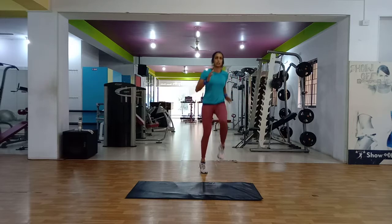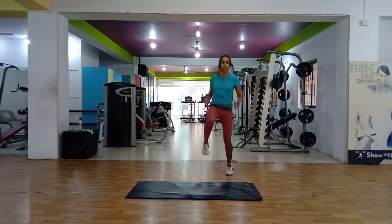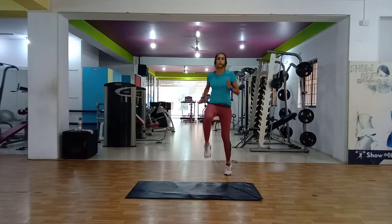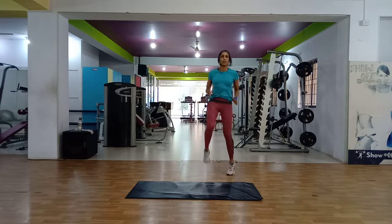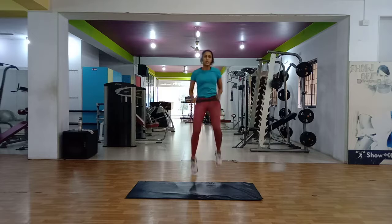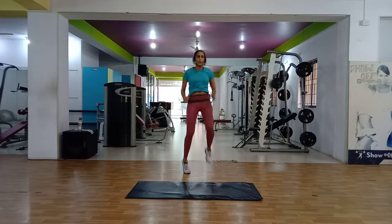Move your hands. I've always advised, the faster the hand moves, the faster the leg automatically has to move. That's coordination. Initially a person would struggle. Initially a person would pick up the pace. Now, see, this is an advanced stage. Pick up the pace. Like a rocket you move.